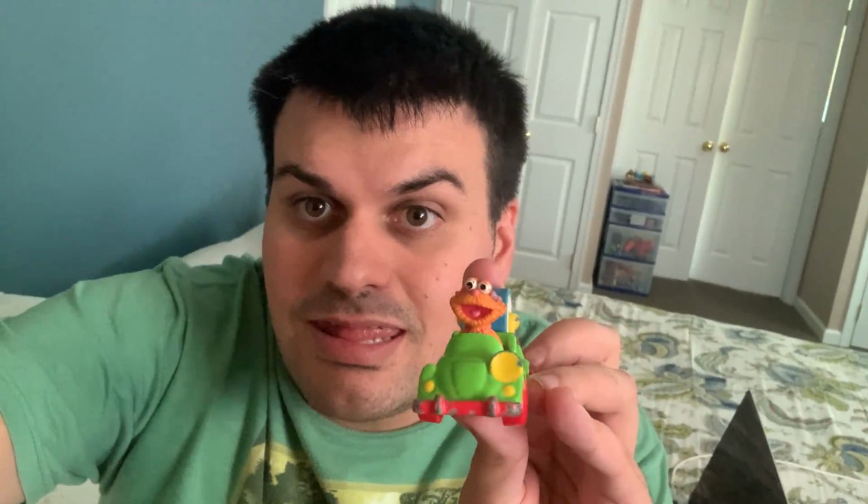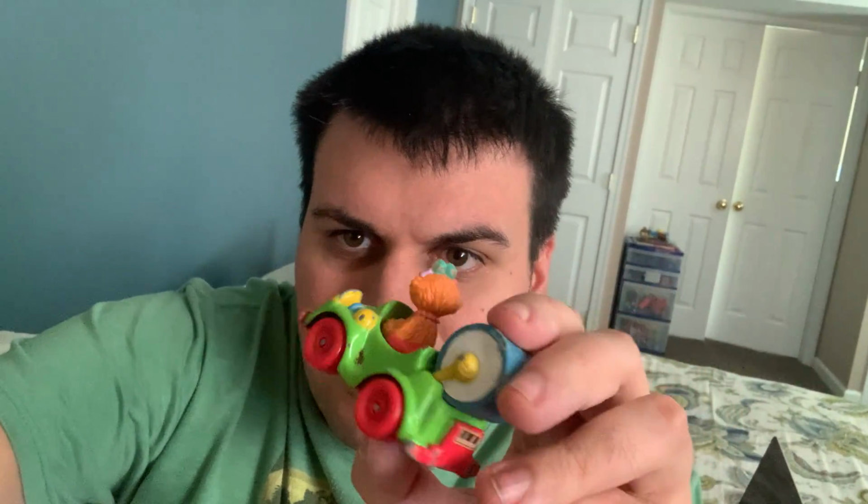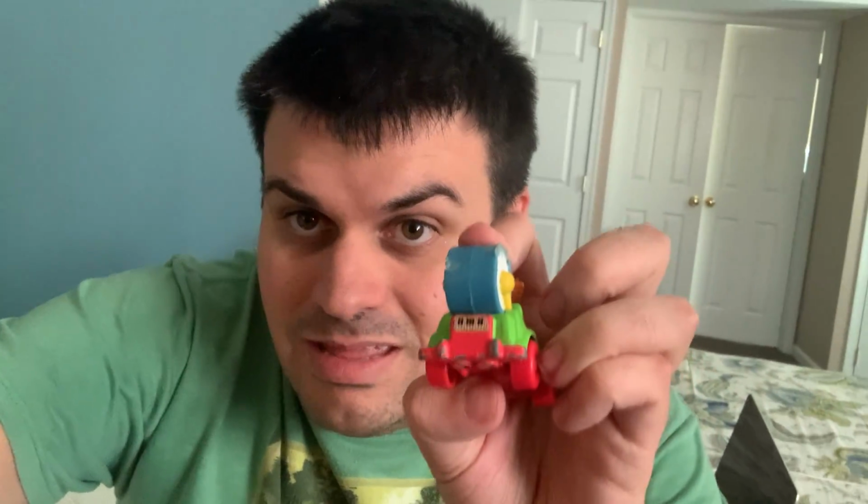This is the metal die cast model of Zoe. As you can see, Zoe drives her musical mobile, and she has a drum on it, and there's a keyboard on the rear.